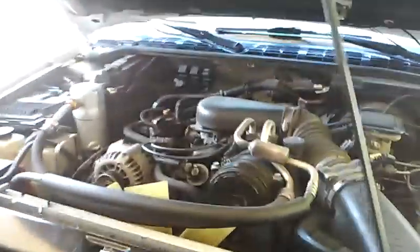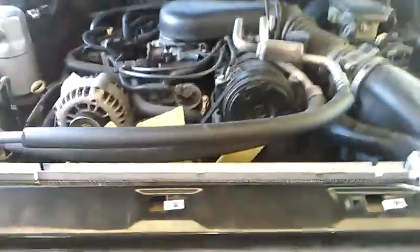Hey, here we are with our Chevy Blazer V6 Vortec engine. It came back to us overheating. The one thing that we did not change out when we did the intake gaskets and other things, because we didn't need to, was the radiator. So hold on just a second here and I'll get us back in focus.